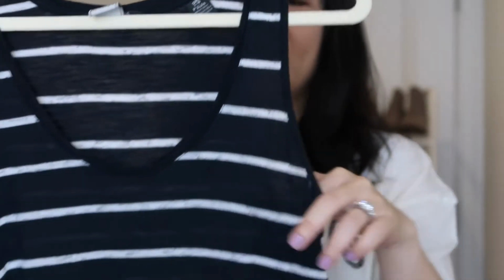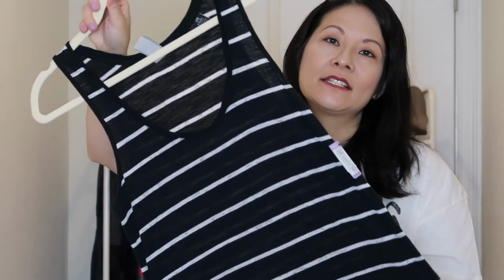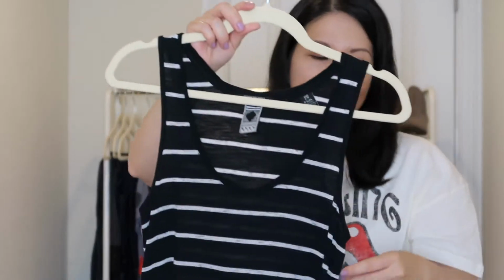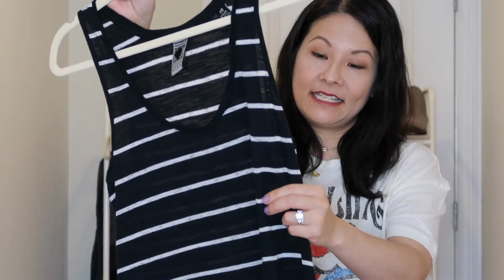And it's just a really great condition tank. So Scotch and Soda is a brand that retails at Nordstrom, probably other places as well. I think they even have their own boutiques. And they sell just really nice, beautiful, oftentimes a little bit trendy clothes as well. So this tank top retailed for $4.69. So I was really excited to see how this one does.